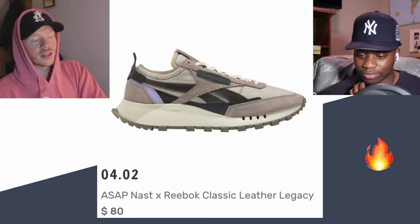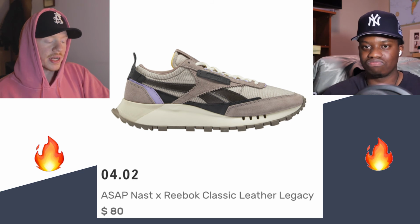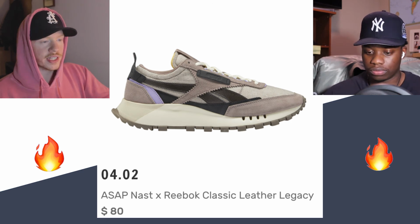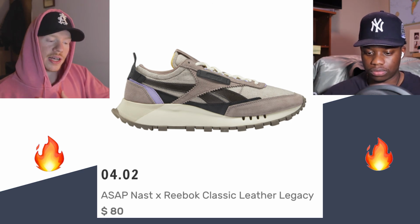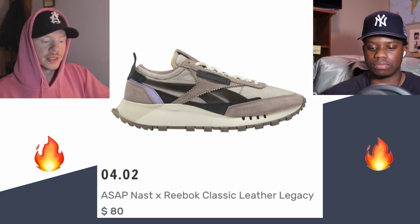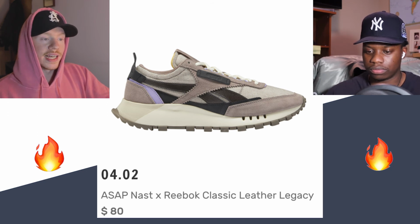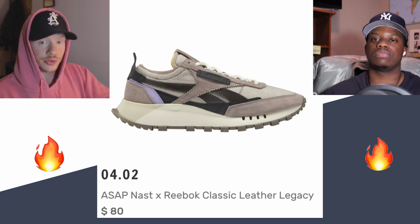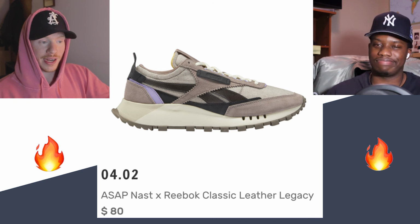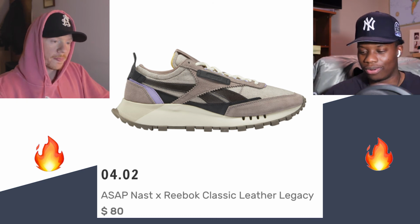Yeah, I'm right there with you, and $80 as well. Like I think they put a decent amount of detail in this. You love to see collaborations like this too. I think Reebok's definitely been doing their thing. And this is something new. I mean, this isn't gonna get caught up in the hype. At least I don't think so. And I think ASAP Nast is a very well-dressed human being. So if he's recommending this, I'm probably gonna cop too. This is also a flex for me. Oh yeah.